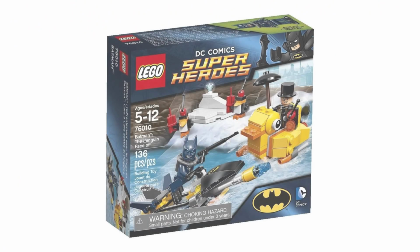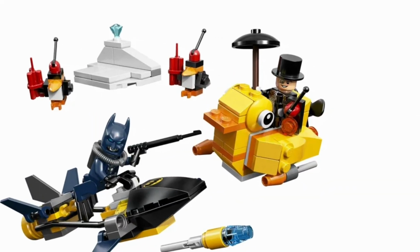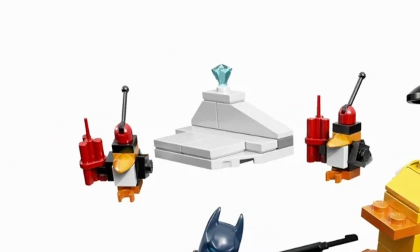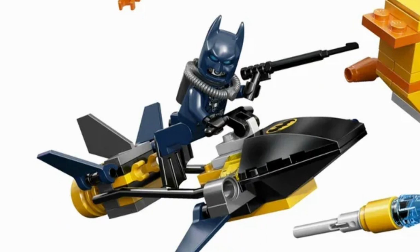At number 10 we got set 76010. And overall this set is kind of bare bones. You get a duck build and that's kind of cool, but it looks pretty incomplete, and then you get this horrible side build, and then the two robotic ducks that don't look good at all. And Batman has this weird looking speeder thing. I know it's for water, but it just doesn't look great.